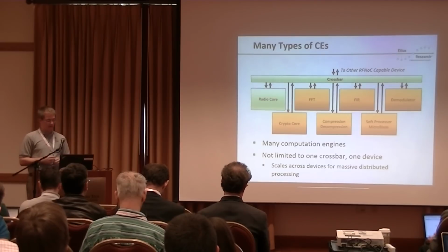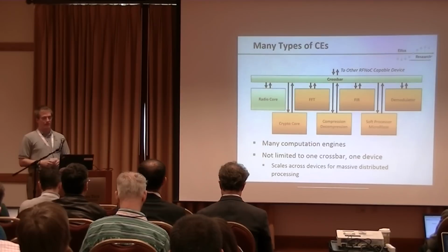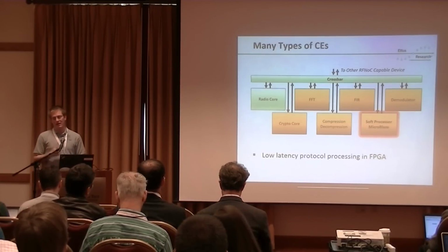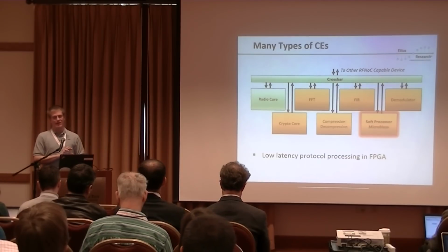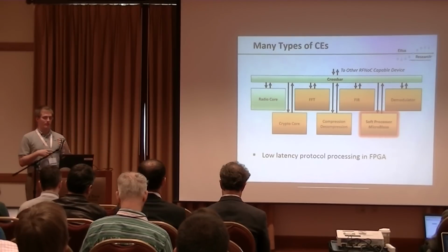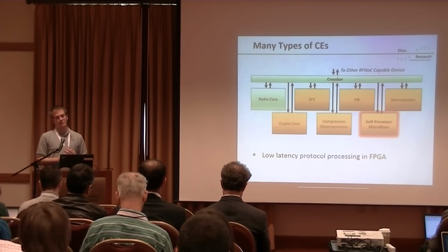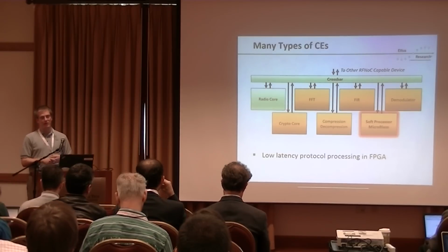And that's the great thing about it, that it makes massive distributed processing very easy to implement. Another great thing, and a traditional challenge in software-defined radio, is the fact that a lot of times our devices use some sort of transport that tends to have a lot of latency, like say gigabit Ethernet. You might have a millisecond of latency. And certain protocols out there, that's just not acceptable. 802.11, the MAC layer, you can't deal with it. You need to be in the microseconds of latency.